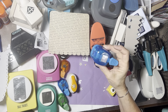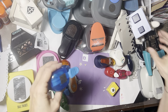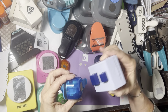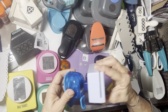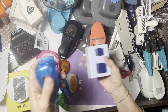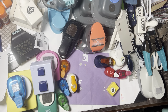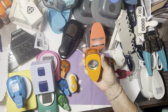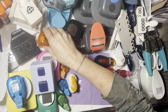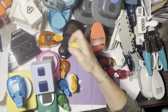Oh, goody. Another square. Anybody want to take a guess at the size? Smaller than an inch. I think it's this 3/4 inch. So again, if this one works well, I would get rid of this one, right? So another square. Here's another circle. Don't know the size. Okay. Oh, another circle. Little tiny one. So this is fun.